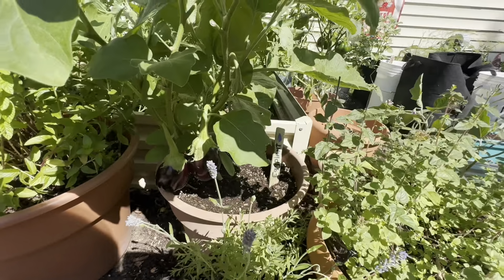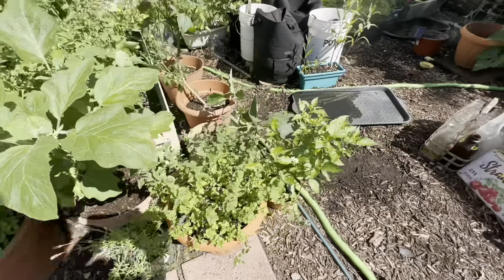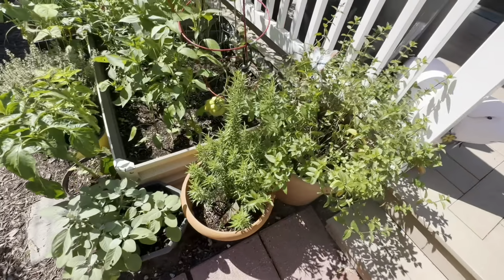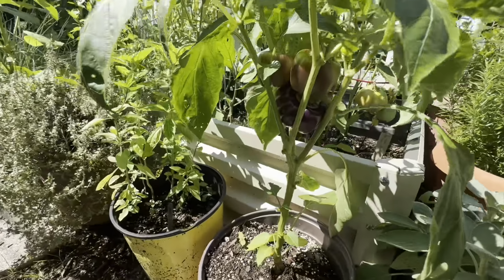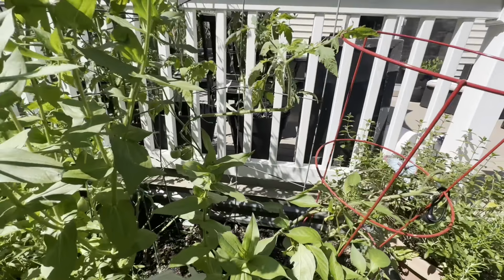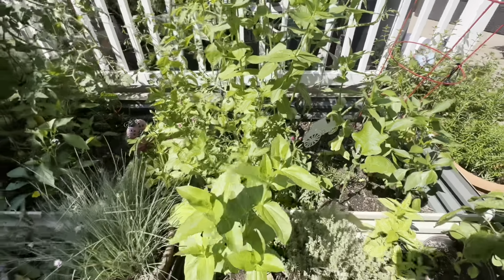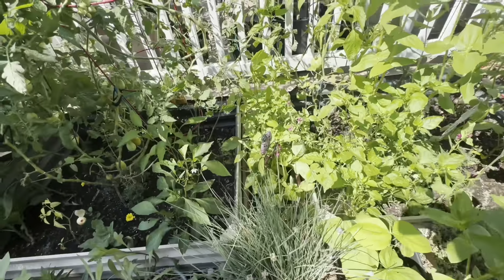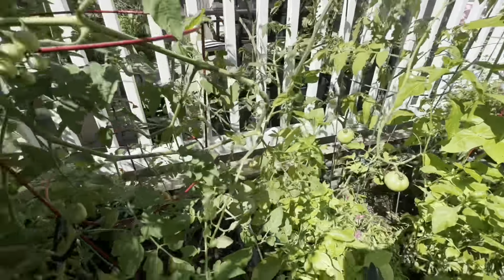All right, got some eggplants, some rosemary. Let's start the garden toward this way. Okay, so we have mint, some rosemary, some sage, some peppers, tomatoes, tomatoes, peppers, and eggplants, and zinnias are all thrown in here. Oh, some snapdragons too. Okay. Some thyme, some chives, lots of basil.